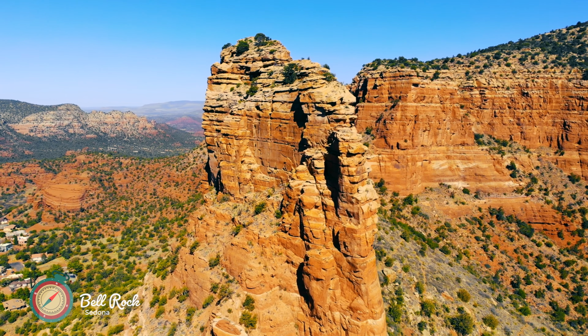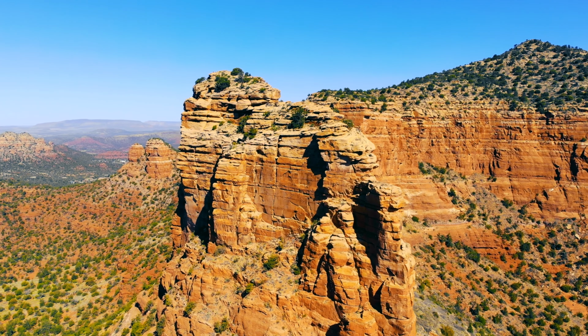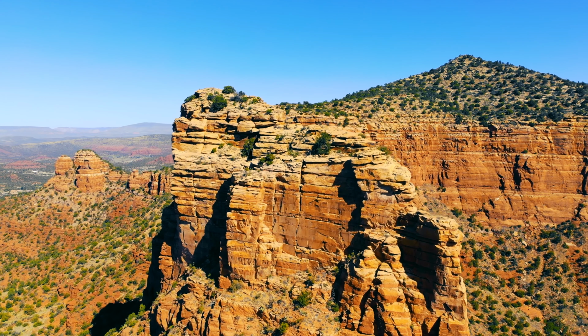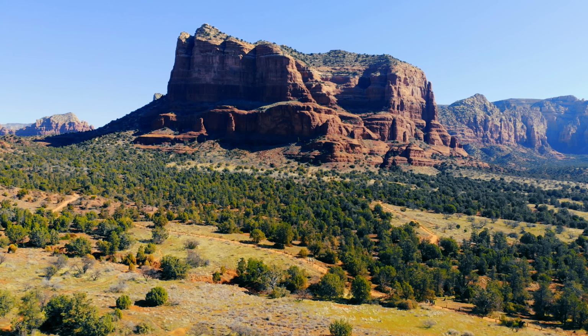Bell Rock is one of the most popular tourist destinations in the area. The formation is a monolith that stands out from the rest of the red rocks in the area and is a popular spot for hikers, climbers, and photographers. The hike to the top of Bell Rock is about 3 miles round trip and offers beautiful views of the surrounding landscape.